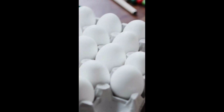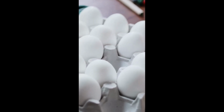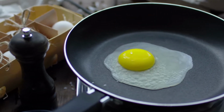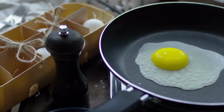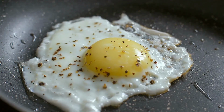Eggs are one of the healthiest and most versatile foods on the planet. High in protein and low in carbs. It contains essential vitamins and minerals as well as antioxidants. One large egg contains less than 1 gram of carbs and fewer than 6 grams of protein, making eggs an ideal food for a ketogenic lifestyle.